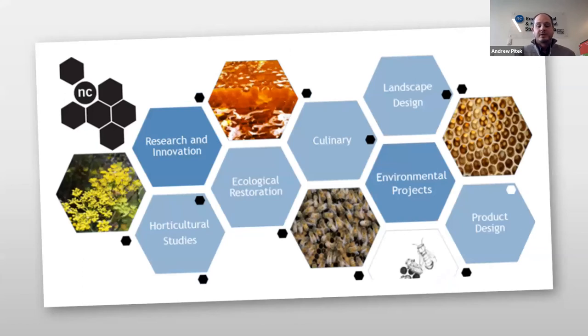So this program doesn't focus necessarily on beekeeping itself. It can branch out into a number of different things, and you'll see that throughout the 15 courses that are incorporated into this program. Some of these things you might see are branching out your apiary skills into ecological restoration, culinary, landscape design, environmental projects, research and innovation, and product design. So it's not just a main focus on taking care of bees or looking at a colony.